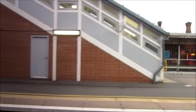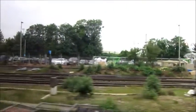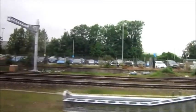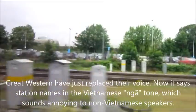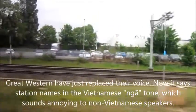These trains are used on the line to my grandparents' house, my grandparents on my dad's side, and they are very noisy. The reason they're so noisy is because their transmission is actually the same sort of transmission you'd get in a lorry. Smells of diesel because the actual class of train has a lorry transmission rather than a normal train transmission.